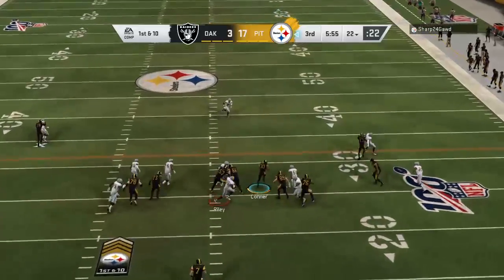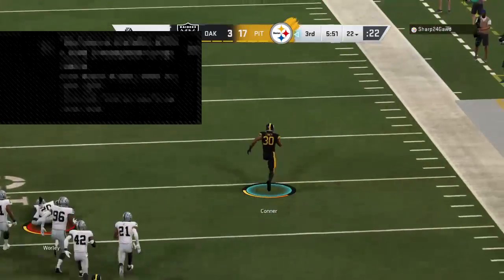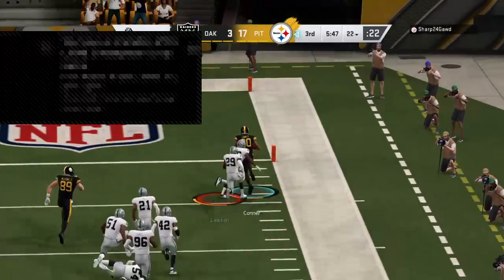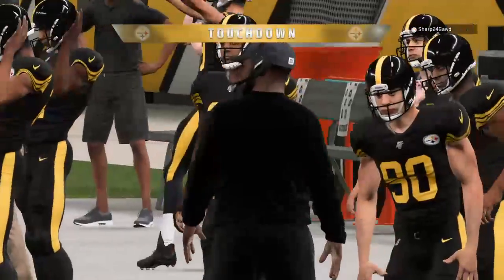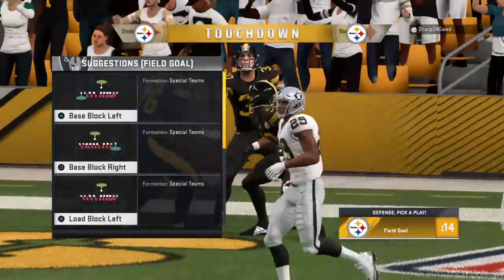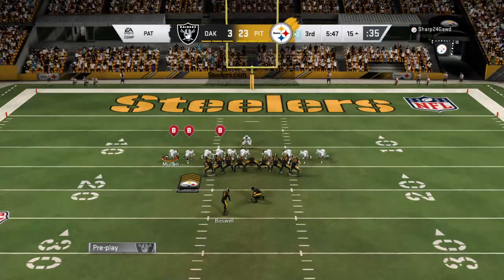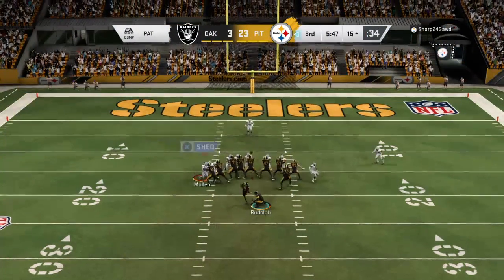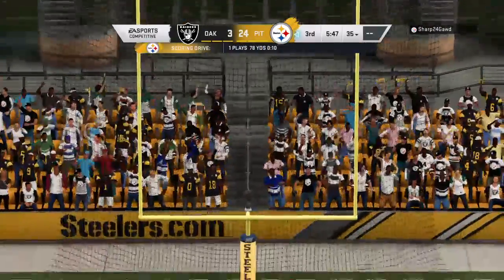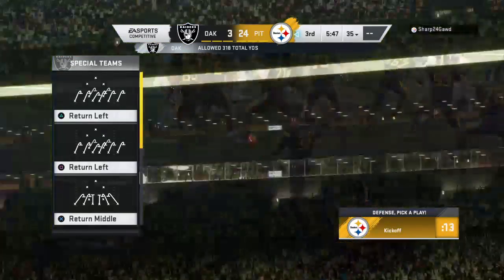Third quarter starts with a run from Conner. And some space here. And now off to the races down the right side, and into the end zone. Touchdown, Pittsburgh. James Conner, 78 yards, and the Steelers are going to add on to their lead. Boswell good with the extra point, and the lead now to 3 touchdowns at 21.